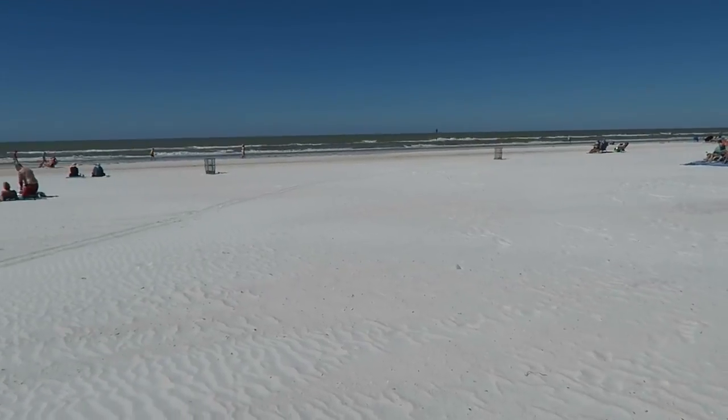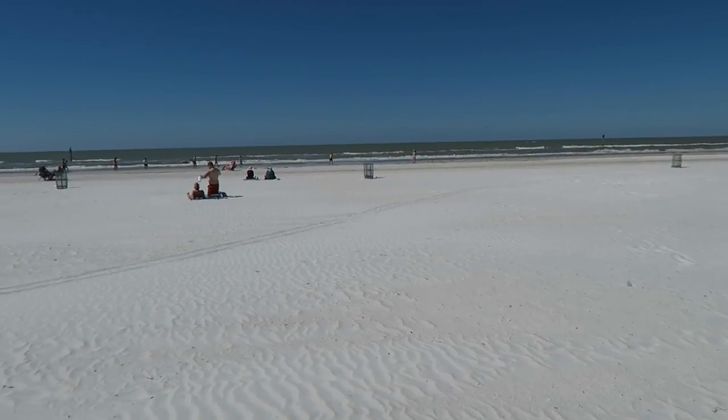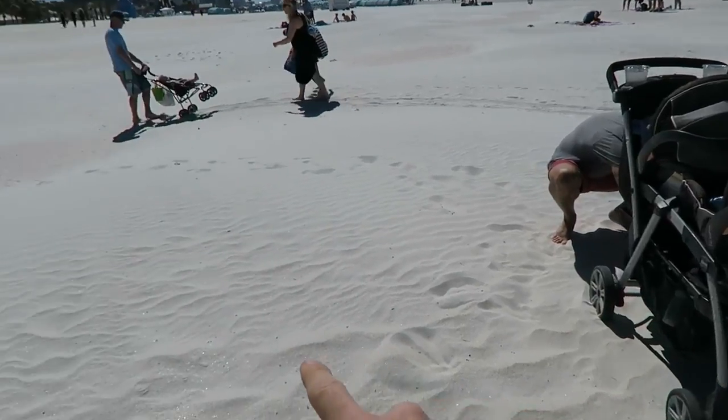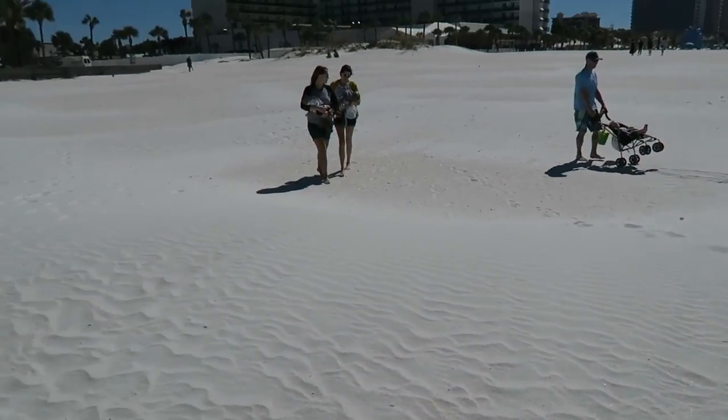We made it to the beach. Just got some grub. Twins are about to see the ocean for the first time. We're kind of excited about that. There it is. We made it. Carry the stroller. All this sand because we cannot push it.